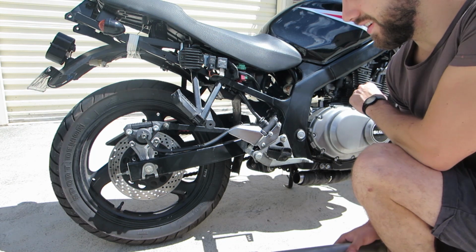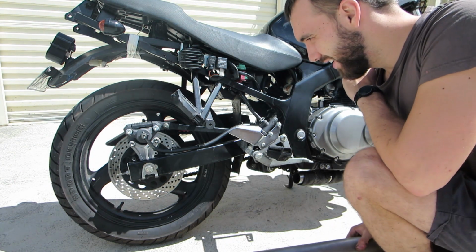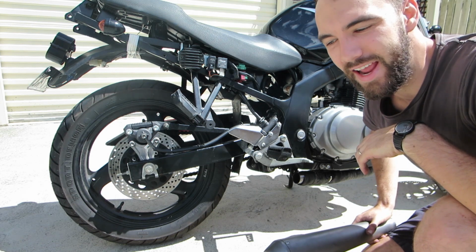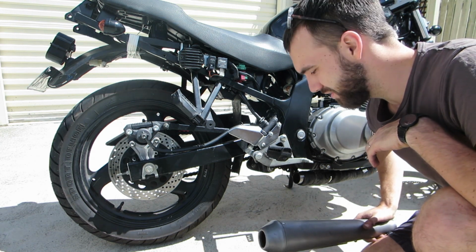Alright guys, so as you can see, last night, well, it sounded cool, but that was about it. That was about the end of its usefulness because it was too damn loud, and I think it was just too open for the bike. It just couldn't cope with it.